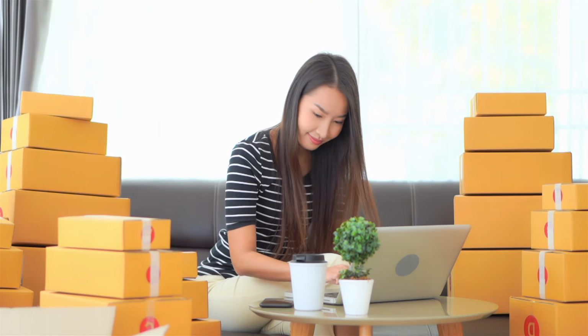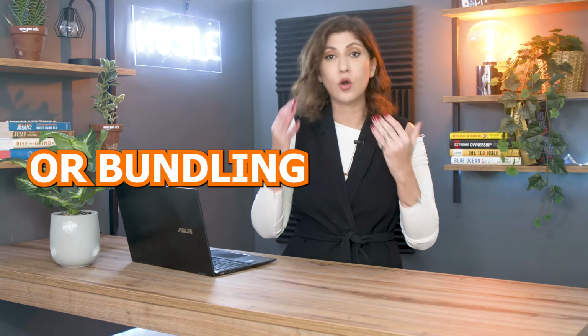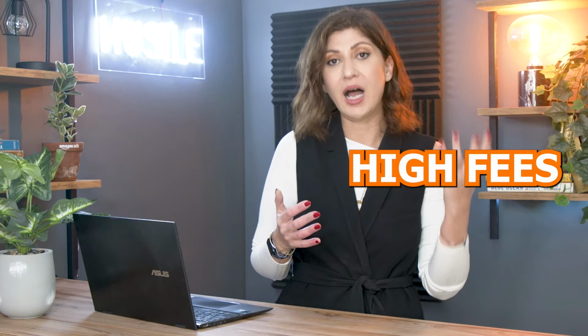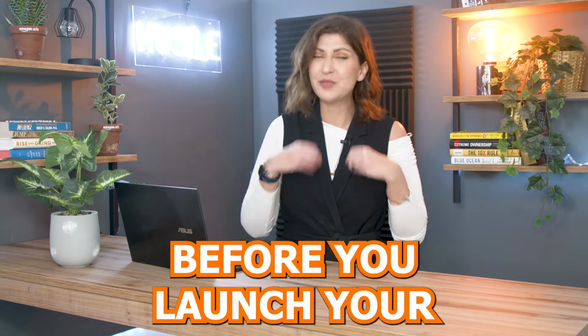So for understanding profitability, first of all, you need to look at your landed cost, which means the cost of the unit shipped directly to the Amazon warehouse with everything added on top of it, whether you have customized packaging or bundling or whatever, the price of the unit. So you need to subtract that from your selling price or your revenue. And you also need to subtract Amazon's fees. Sometimes it's very essential because you might be selling in a category that has higher fees than you actually know of, and you end up selling a product and your revenue is great, but your profitability isn't good. Hence the reason why you need to know your fees before you launch your product.